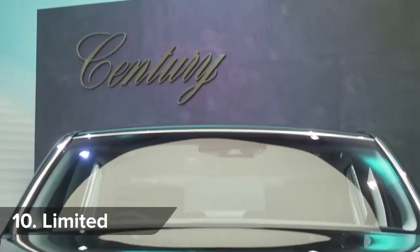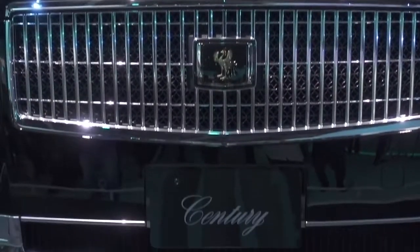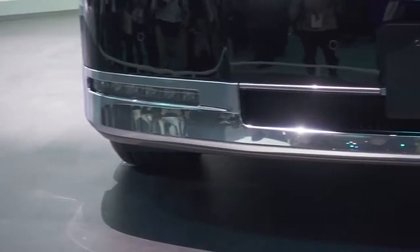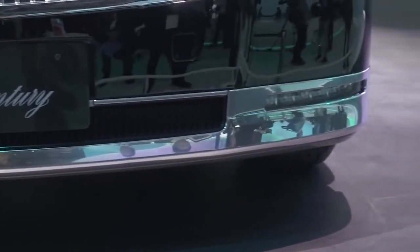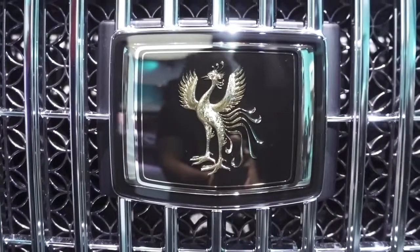Only 600 Centuries will be produced each year, and they will only be sold in Japan for the equivalent of £100,000. The cars are made at a special factory and built by hand. Even the emblem is painstakingly hand-carved.